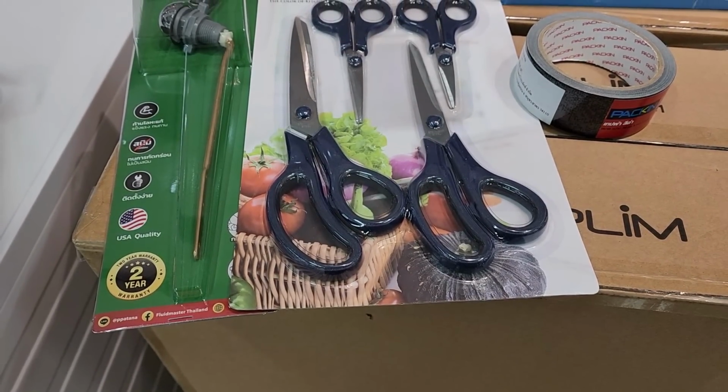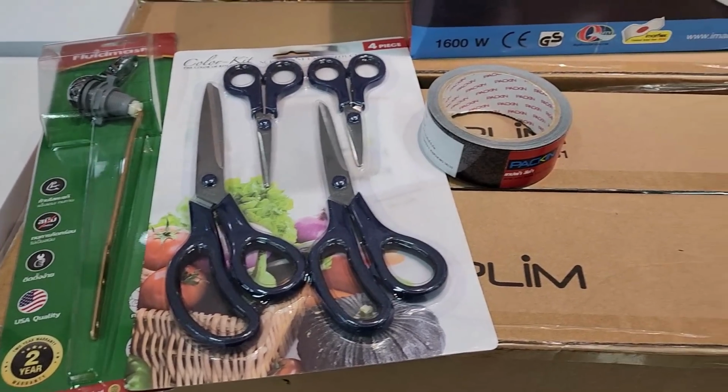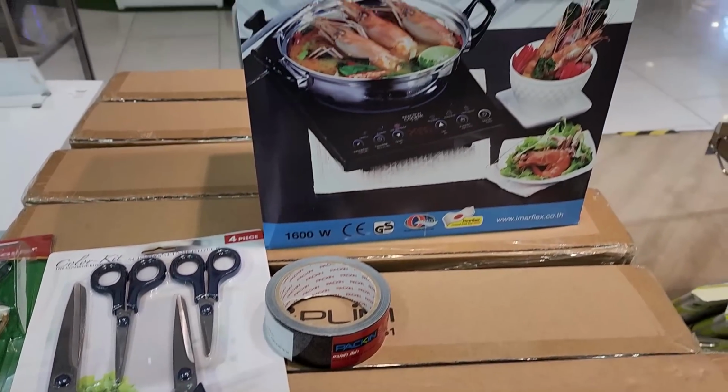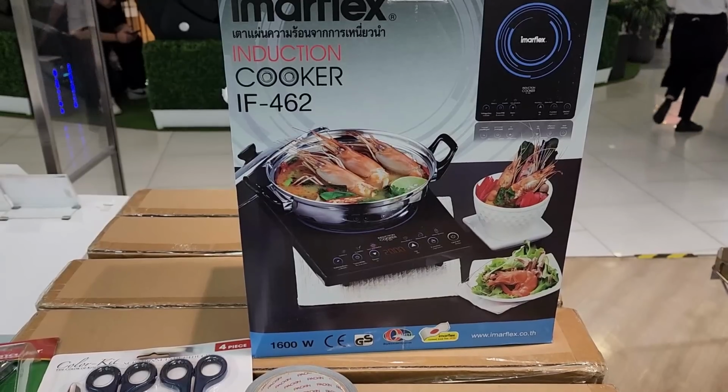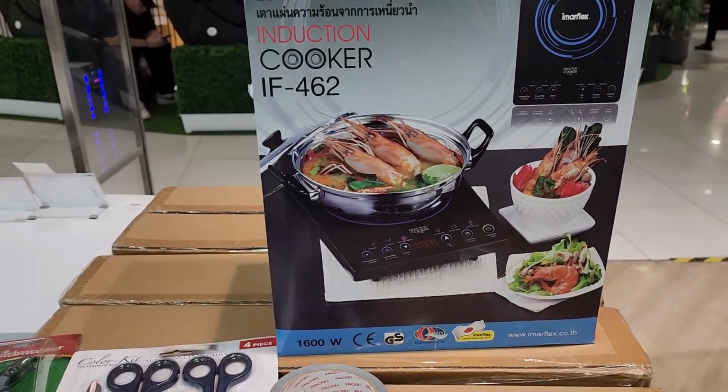My one pair is kind of rusty, so that's only 99 baht. What is that, less than $3? And duct tape. You always need duct tape. Now I did pick up this cheapy, I don't know if this is a Chinese brand. I don't know. What is that? Maybe it's Japanese.